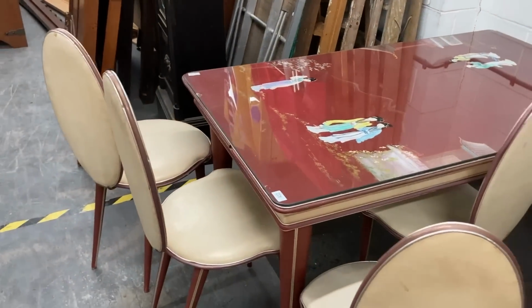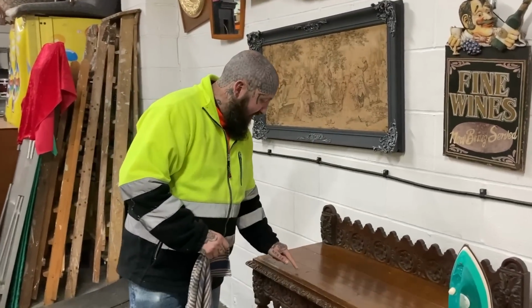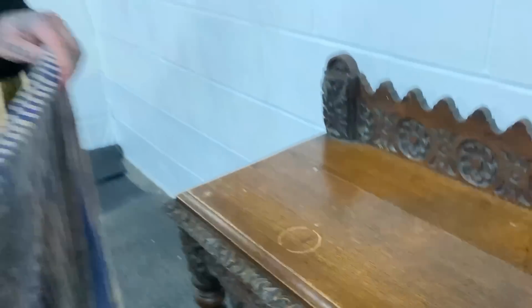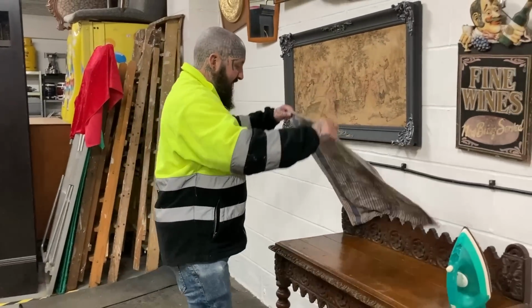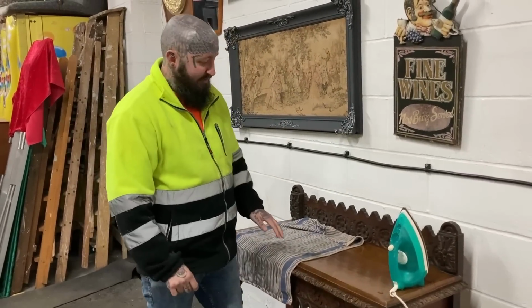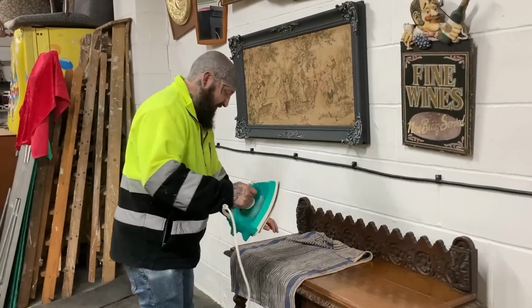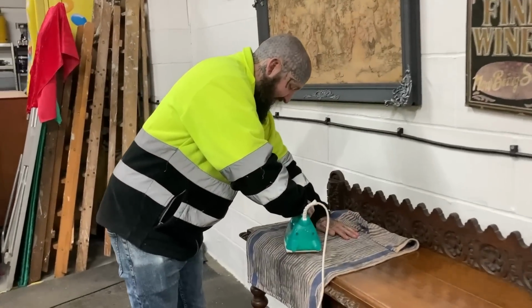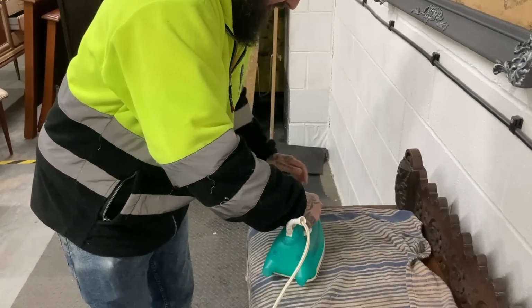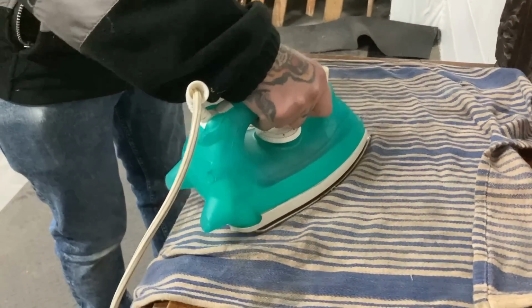We have taken a liberty of getting some. So apparently, to get rid of tea rings like that, there's a little trick where you can get a tea towel and an iron, and you iron over it and it melts the varnish and gets rid of the tea stain, apparently. I've always wanted to try it. I have no idea how long you're going to do it for. I'm just winging this.